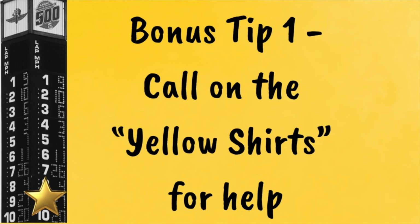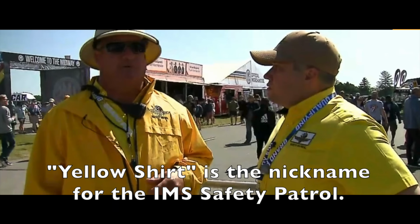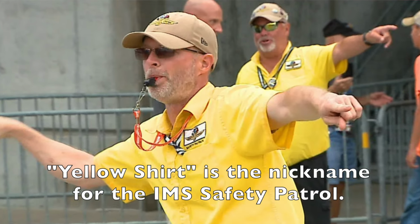So I guess my little bonus tip is that if you have any problems, questions, you need directions, some kind of track-related question, look for the yellow shirts, and they're called yellow shirts. They're quite helpful. The majority of the yellow shirts have been there for numerous years, have great experience. They'll be able to help you, and they're more than willing to help you. So they're very gracious, good ambassadors of the state of Indiana, I think, and of the track.